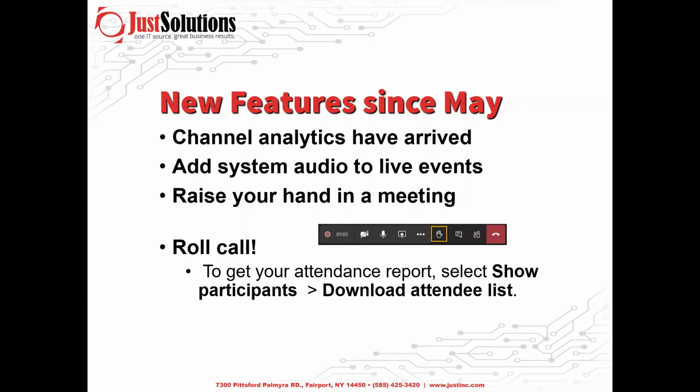This may sound funny because Zoom always had this, but raise a hand in a meeting is now available. So it allows you to do a quick poll. Besides what you can do with polling, when you open up the attendee list, you can ask people to raise a hand, and now they have a way to do that. I say that's funny because I'm so used to it in Zoom, and it's something I had to think about adding to Teams.